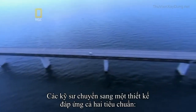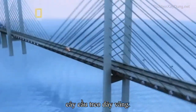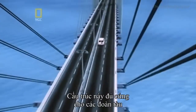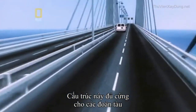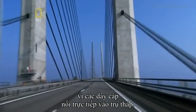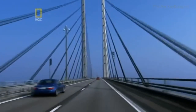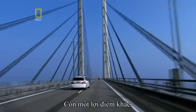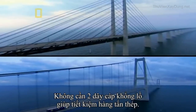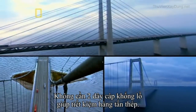The engineers then turned to the one design that met all their criteria: a cable-stayed bridge. Its structure is rigid enough for heavy train traffic because the support cables attach directly to fixed towers. And there's a bonus. Cable-stayed bridges are cheaper to build than suspension bridges. Not having the two enormous main cables saves tons of steel.